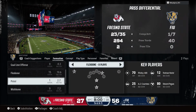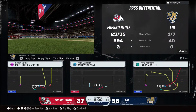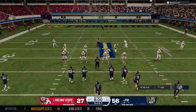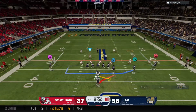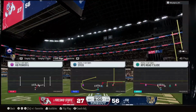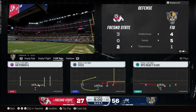Fresno State, 27. First play of the quarter is a crucial one. Offense trying to convert this third down. So the offense calls a timeout here. That's their first of the half. Timeout, Florida International.